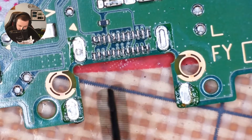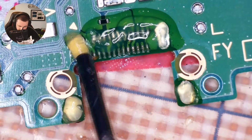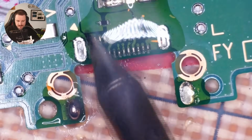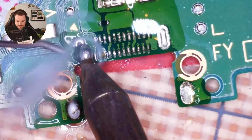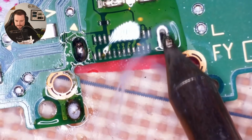Now I am simply just going to use some V3 here and mix some leaded solder, that's all. The solder here isn't the issue, the port was. So using our Metcal, look at that, amazing, amazing iron. Considering the size of these ground pads, look how hot this iron gets to be able to melt it. Amazing.